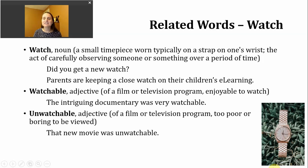This is also an adjective, and again, it's usually used to describe movies, TV shows, etc. And its meaning here is that it is too poor, so the quality is bad. It's way too boring to be watched. So you might hear someone say, oh, that movie was unwatchable. So again, they found it boring. They weren't interested in it. They just thought the acting was bad, the story was bad. Maybe they even turned it off.